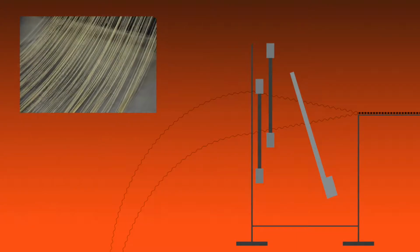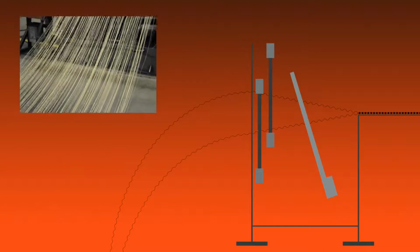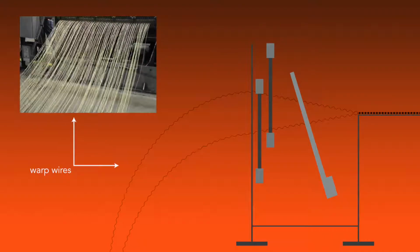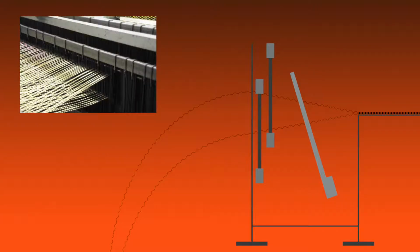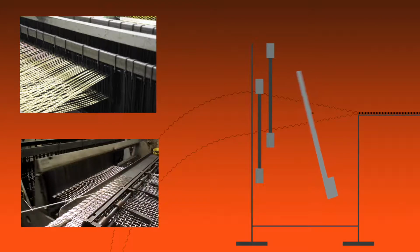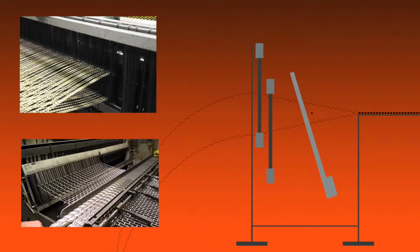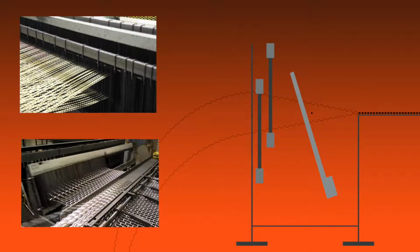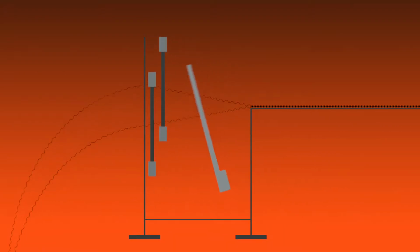Next, long runs of the pre-crimped wires are fed through a loom's heddle frames. These long lengths of wires are referred to as warp wires. The loom's heddle frames organize individual warp wires so that the over-under weaving process can begin. The operator cycles the heddle frames and inserts a wire across the width of the loom, one wire at a time. These wires are called weft wires. A sleigh positions the weft wire into the established crimps in the warp wires, and the process repeats itself to produce a panel of mesh.